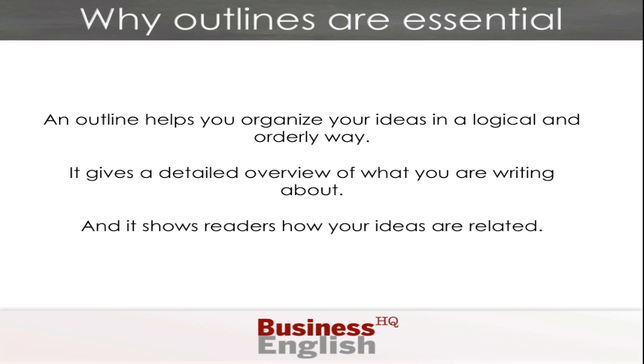For one thing, an outline helps you organize your ideas in a logical and orderly way. It gives a detailed overview of what you're writing about, and it shows readers how your ideas are related. As I've mentioned before, an outline is usually divided into major and minor points. Okay, you can create an outline using either phrases or sentences. Some experts recommend sentence format because it's clear, but to be honest, it really just depends on what's good for you. The outline will not be seen by the person who reads your work. So everyone has their own style.